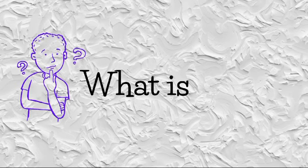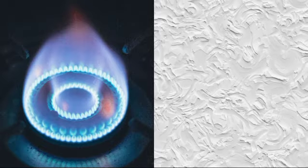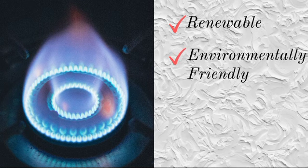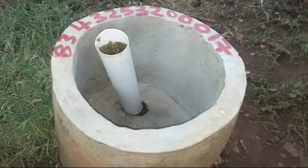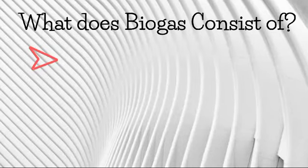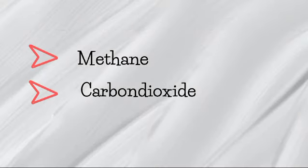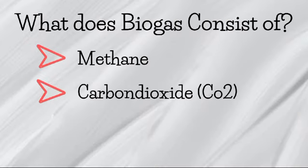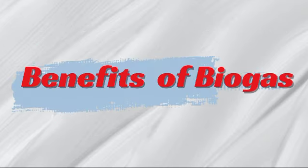Let us now look at what exactly biogas is. Biogas is a renewable and environmentally friendly gas that is produced through the natural process of anaerobic digestion. It primarily consists of methane, which is a potent greenhouse gas, and carbon dioxide, along with traces of other gases such as hydrogen sulfide.